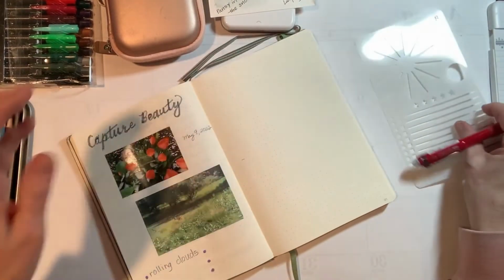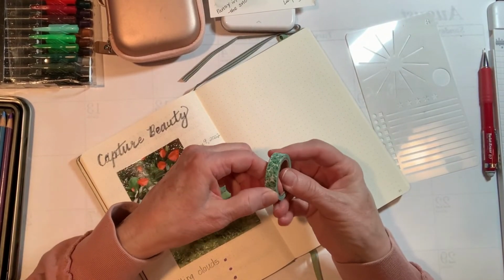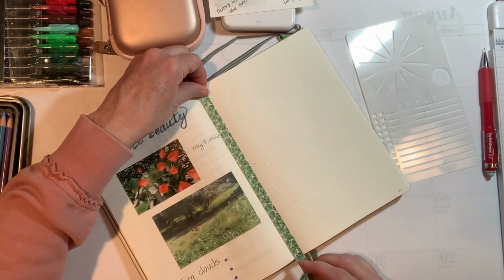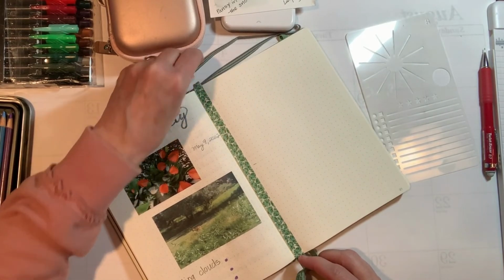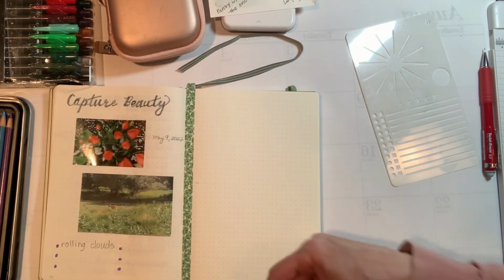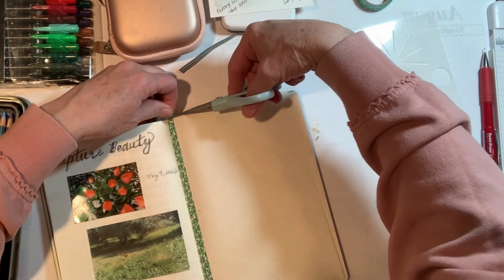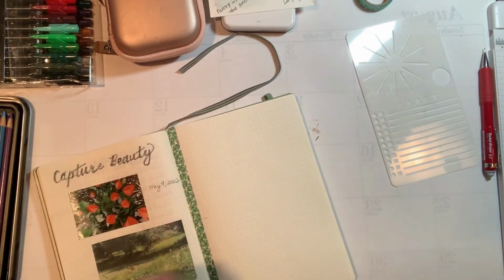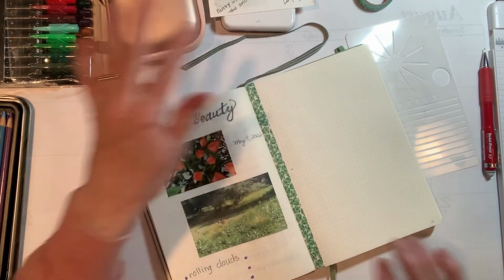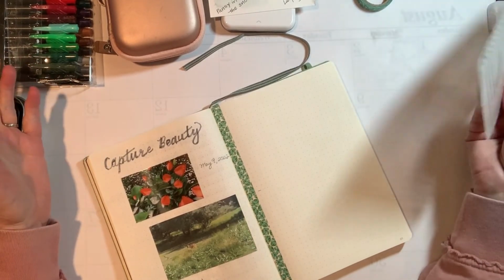Now, one other thing, I wanted to show you a couple of things. One thing that you can incorporate into your journal is washi tape. And so I think this is pretty. And so I'm just going to run that right down the middle to just add beauty to my page. And that's just another way to capture beauty, is to actually put in your book things that you find that are small and flat and that you can collect to capture beauty. Not just pictures, but things like buttons and fabric swatches. Oh, there are all kinds of things you could put in here.